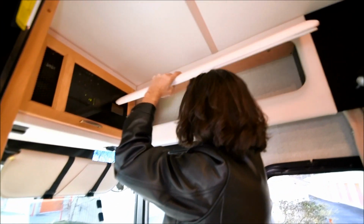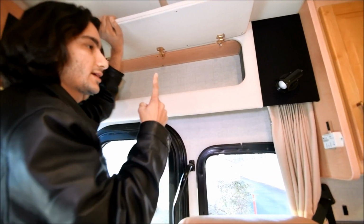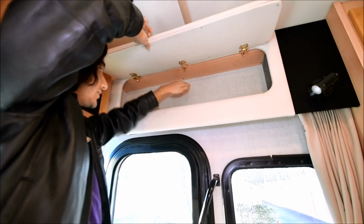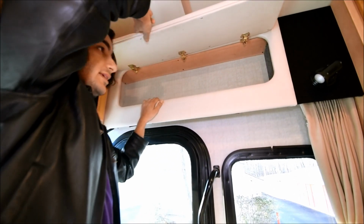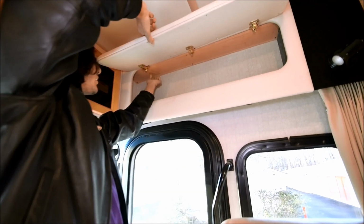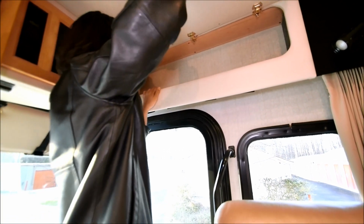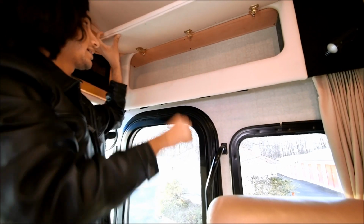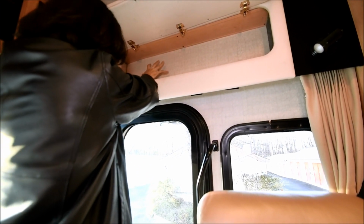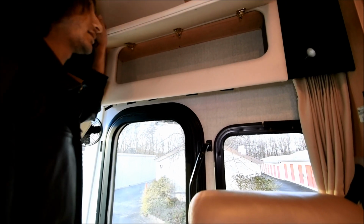All right, I think up here we just have some storage. Yep. So right above here is where that little ripple I talked about was. And as you can see, no signs of water leak whatsoever. That corner is right up there. It should be right around here. So no signs of water leak whatsoever, because if you had a water leak in a compartment like this, you would see the rippling of the wallpaper, and there's none of that. So that rippling has nothing to do with water leaks. I can assure you that.